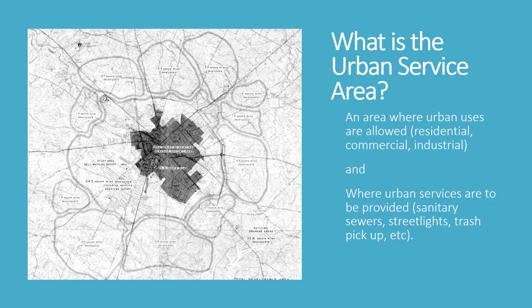So what exactly is an urban service area? It is a growth management tool that governs where urban land uses like residential, commercial, and industrial are allowed, and where urban services are to be provided. These urban services include things like sanitary sewers, stormwater sewers, street lights, sidewalks, and trash pickup.